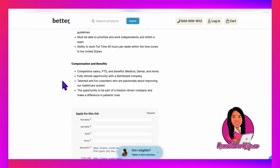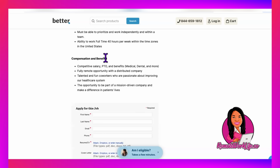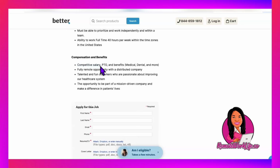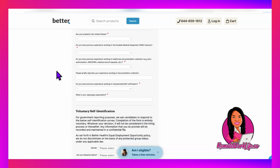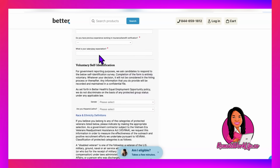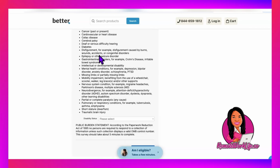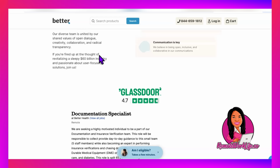So let's talk about it, okay? Now, they talk about compensation and benefits, and the most that they give us is competitive salary. So you guys already know I dug around on the job lead. They ask us what the expectation for pay is, but they don't throw out any numbers. So of course, I ran over to good old Glassdoor.